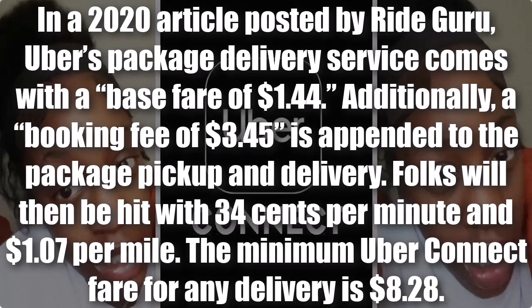Courier costs. In a 2020 article posted by Ride Guru, Uber's package delivery comes with a base fare of $1.44. Additionally, a booking fee of $3.45 is appended to the package pickup and delivery. Folks will then be hit with 34 cents per minute and $1.07 per mile. The minimum Uber Connect fare for any delivery is $8.28. Okay, well, first off, if that's the base fare, that's great, but that doesn't get past the driver 100%.